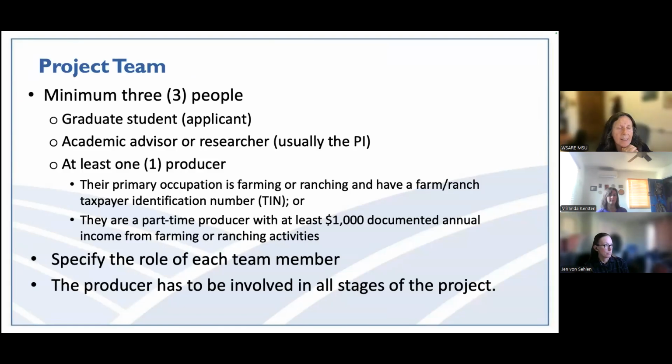Project team is the third section of your narrative. For this grant, the graduate student grant, you need at least three people: the graduate student, who is the applicant; an academic advisor or researcher who usually serves as the PI, and this is because this person will have fiscal responsibility, and most universities and other research institutions want a person on their staff or on their payroll; and at least, as I mentioned before, one producer. The definition of producer, again, is in the call for proposals, and it is presented here. This is the NIFA definition.